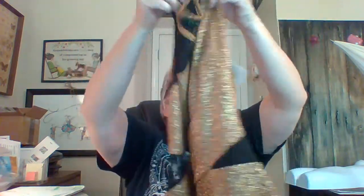Cute little sleeve, isn't that cute? I wish I was young again. I'd wear all that stuff. I'm young for my age. Look how fancy schmancy that is. Cute. Goodness gracious.